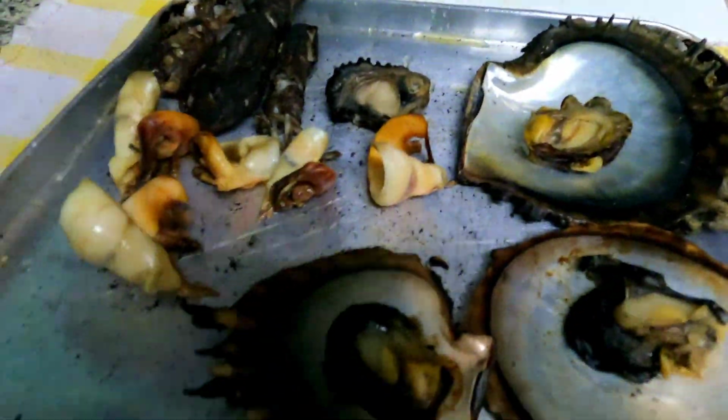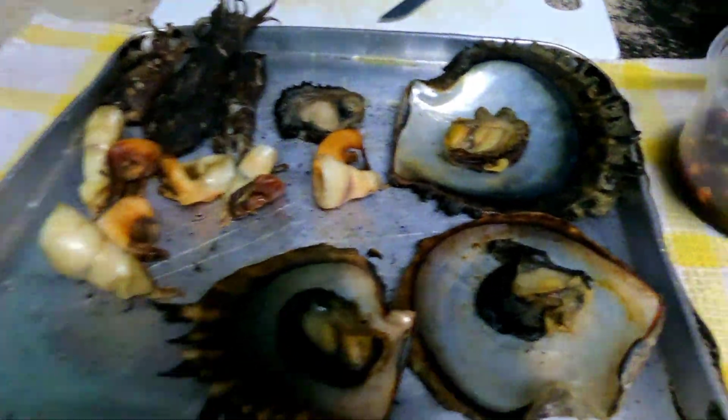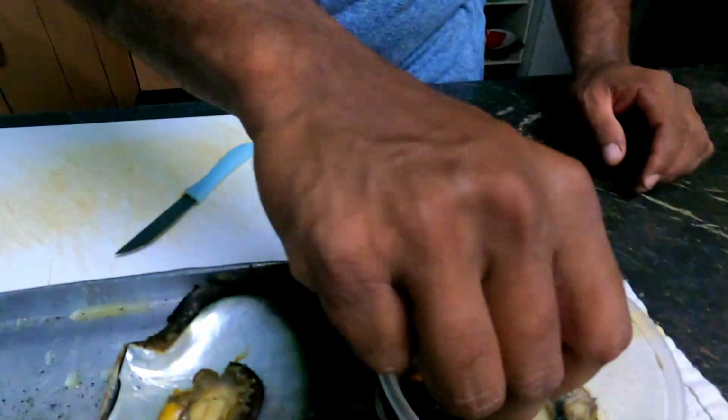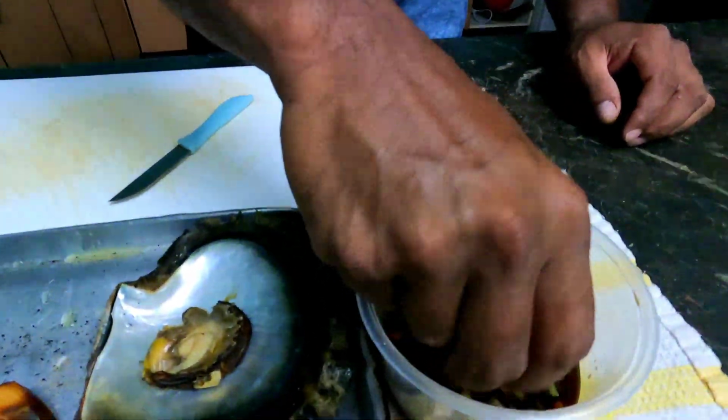Something here for the afternoon walk, small snack before we get to the main meal. Check it out. My small dipping sauce here, going straight for this oyster. Dip that baby in there.